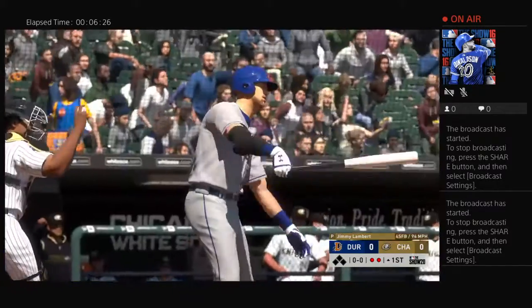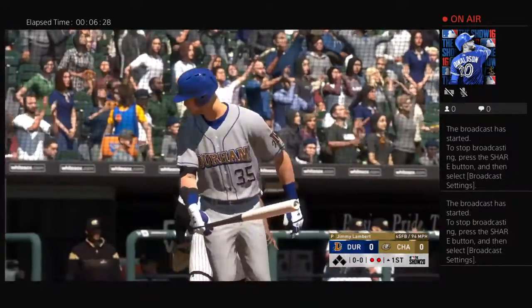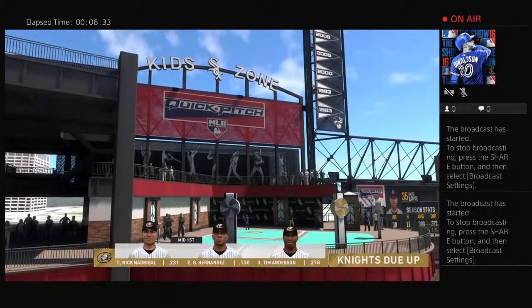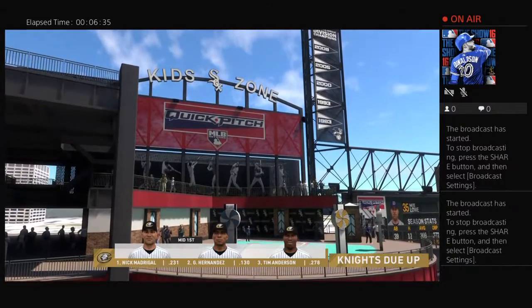Swing and a miss. Blew the fastball right by him, and the inning is over. So a relatively routine start for the top of the first here. So it's on to the bottom of inning number 1. No score.